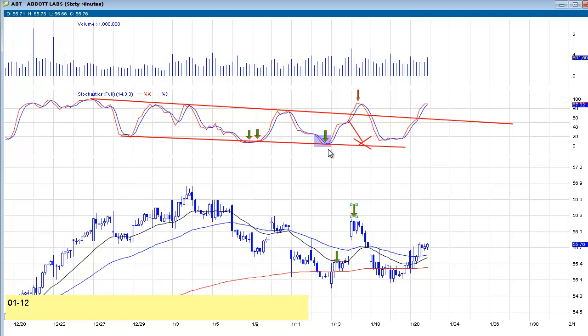Like I said, pay attention, take the high probability setups, but take your exits on the 60-minute chart. That kind of takes everything into effect, or at least take partial profits into the 60-minute. You take partial profits, you can't go wrong at that point.